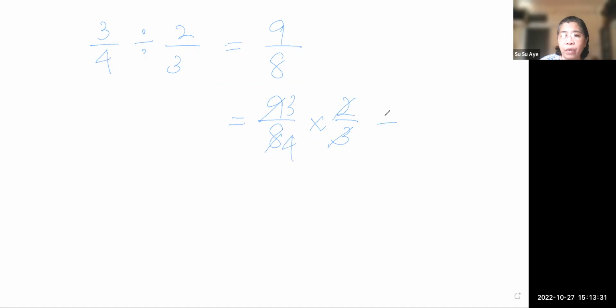3 threes are 9, 2 fours are 8. The answer is 3 by 4. Left hand side is equal to right hand side, so that is correct. Checking like that confirms the answer is correct.